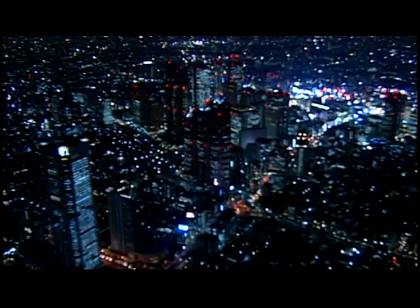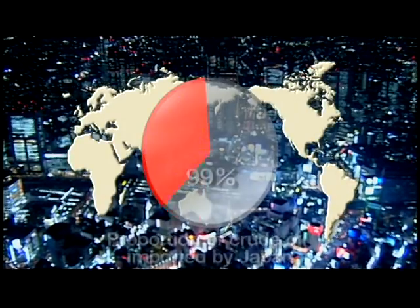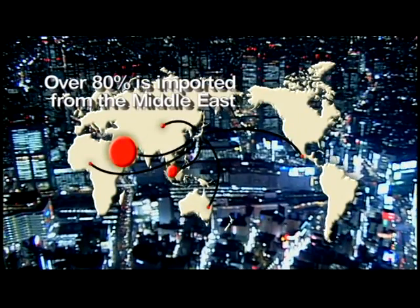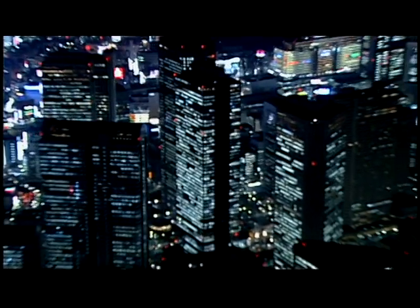About half of Japan's energy use relies on oil, and almost 100% of that oil relies on imports from overseas. And over 80% of that is imported from Middle Eastern countries. As what can be called a mission for society, what is needed to ensure a stable supply of petroleum products?